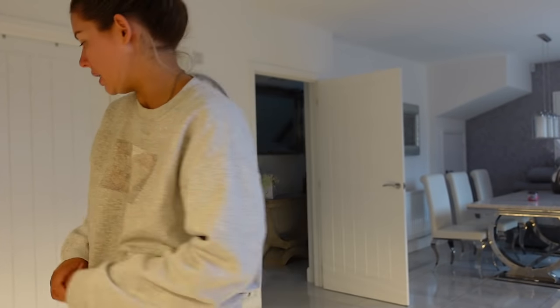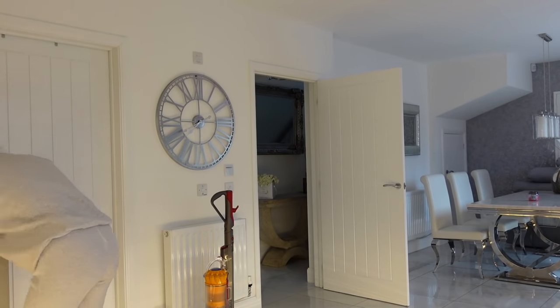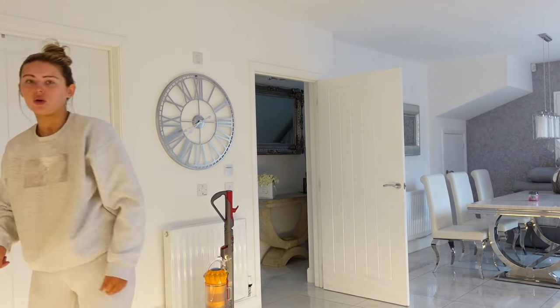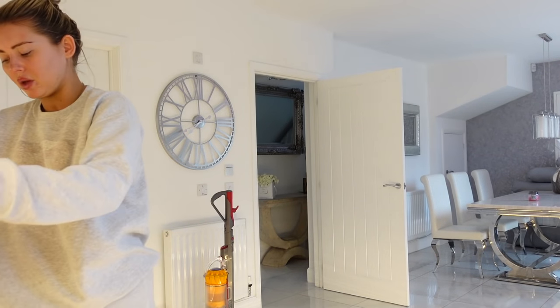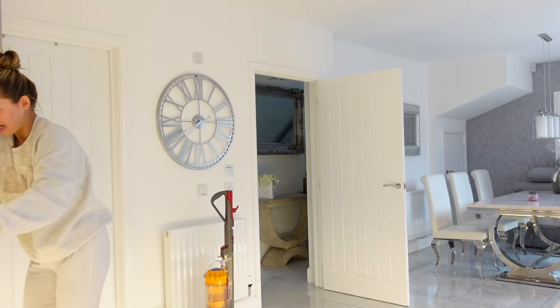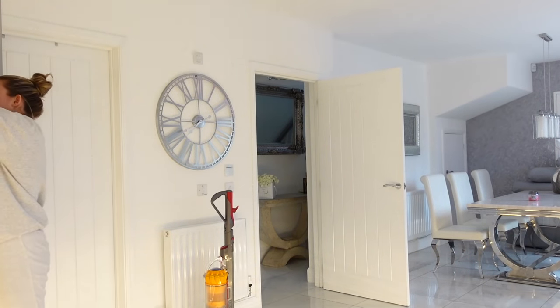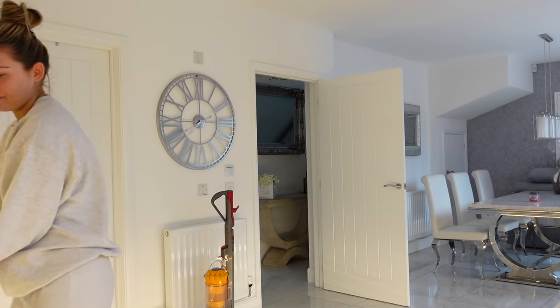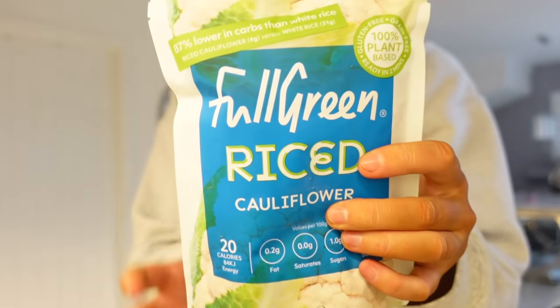I'm not having it with normal rice because I'm obviously trying to eat a calorie deficit, and the normal rice just basically takes up too many calories for me, so I'm having cauliflower rice. But the good thing with the cauliflower rice, I'll show you. Oh, I hate this cupboard! Honestly, guys, when I see this cupboard, it's the bane of my life. Anyway, this is the cauliflower rice I have.